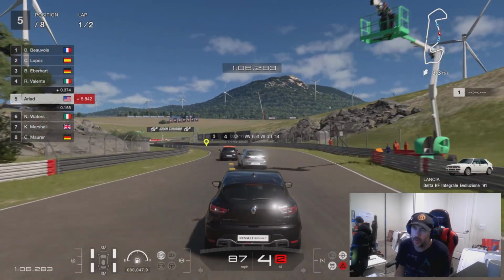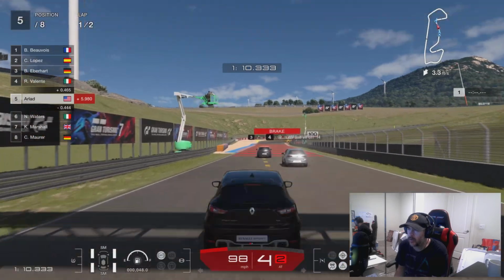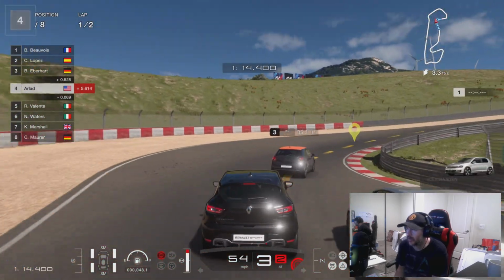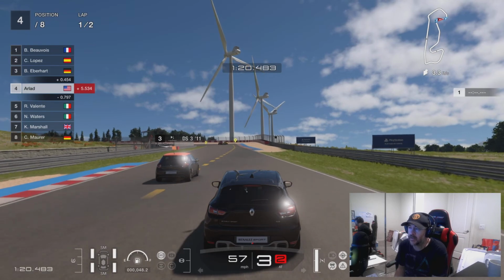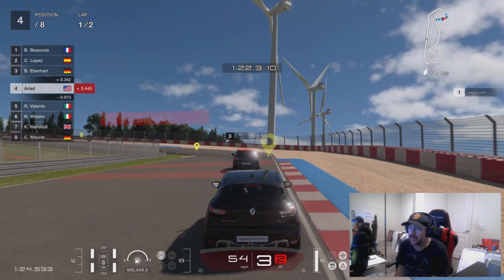So let's have a look. German guys in 3rd, Italian guys ahead of us in 4th. Volkswagen Golf GTI, that's him past. We have to be quick here because, like the thing he said, there's only 2 laps in this one. It's only a short race.